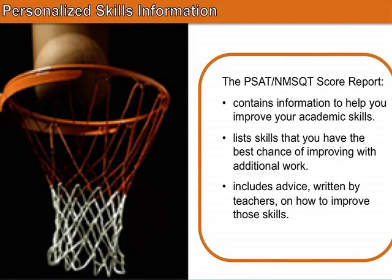A few months after students have taken the PSAT, they will receive a score report. The report contains information to help you improve your academic skills. It lists skills that you have the best chance of improving with additional work and includes advice written by teachers on how to improve those skills.